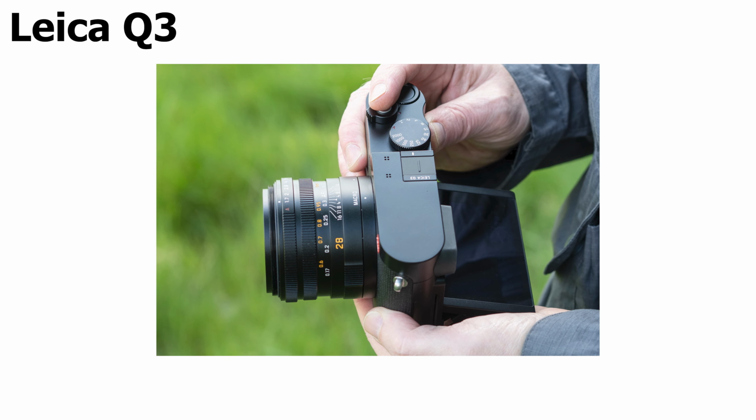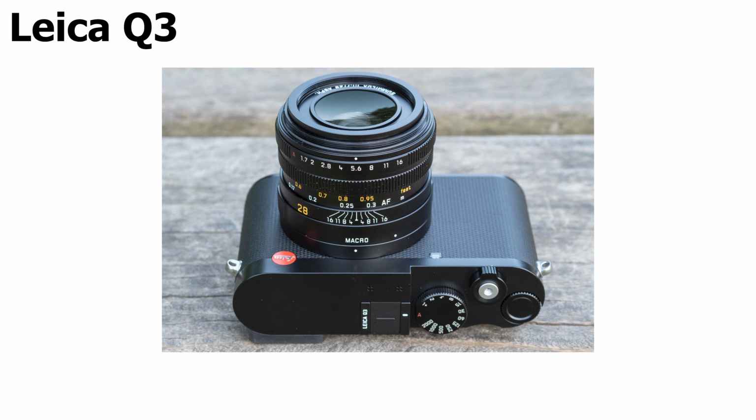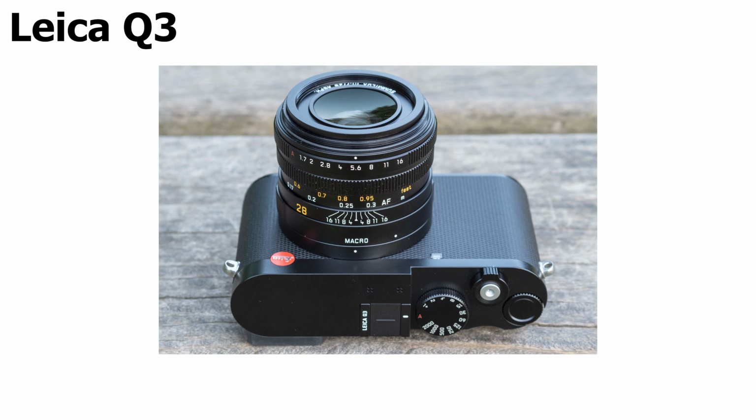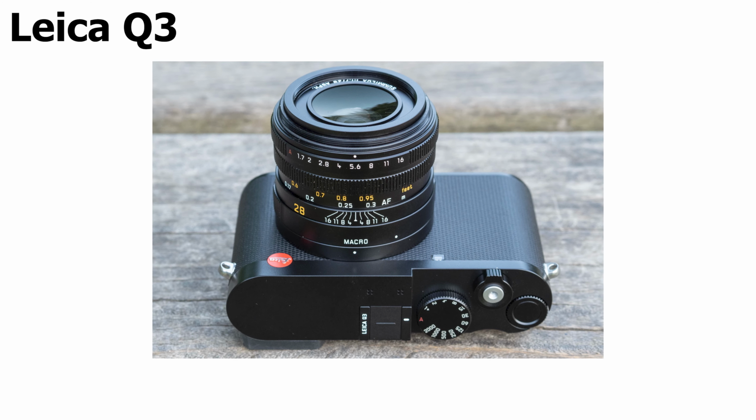It still feels a bit like you're using an M rangefinder because it's got analog controls. It feels like a proper Leica. It's just such a nice camera. It is very expensive. It's obviously because it's a Leica, but it is one of the nicest cameras that has come out this year. There's something about Leicas that is hard to explain to someone. You have to get them in your hand and use it, don't you?